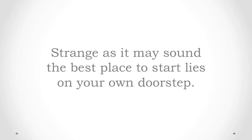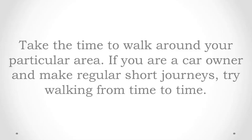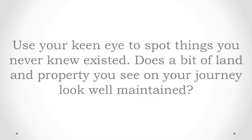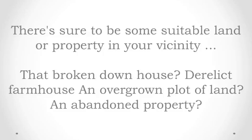Strange as it may sound, the best place to start lies on your own doorstep. Take the time to walk around your particular area. If you are a car owner and make regular short journeys, try walking from time to time. It's amazing the different things you will notice, the things you would never see if you were driving. Use your keen eye to spot things you never knew existed. Does a bit of land and property you see on your journey look well maintained? There's sure to be some suitable land or property in your vicinity.